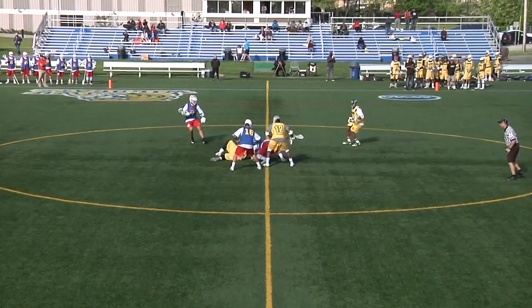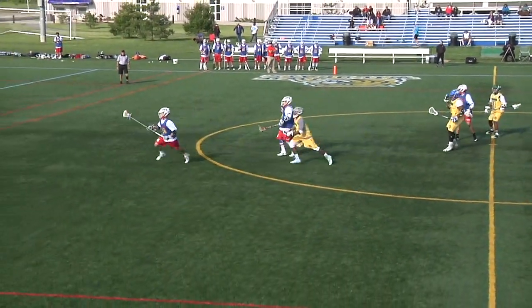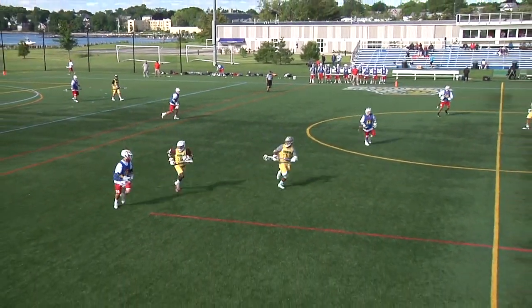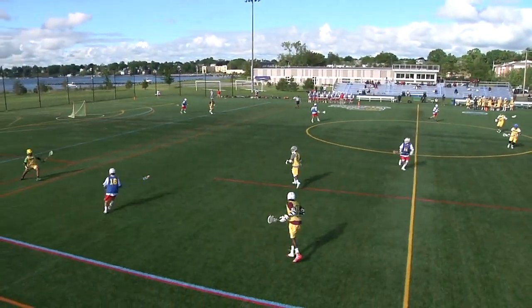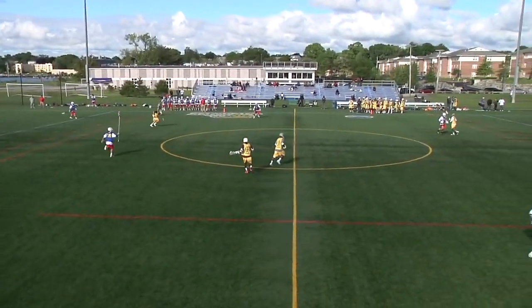Greece was dominant in their face-off wins. Got a good scrap here. Looks like the Philippines are going to have the first possession, but a tenacious ride from Jamaica right away pushes them back.